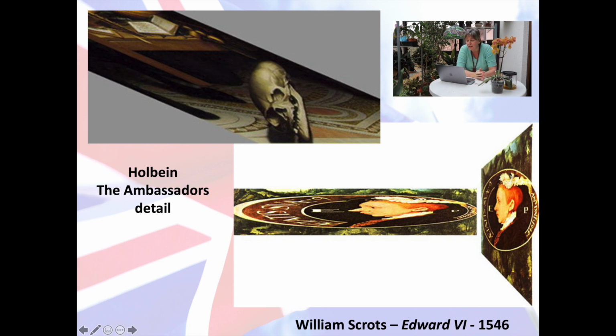Here we have another example of the young Edward VI, the son of Henry VIII. Also a kind of portrait, but in anamorphosis. So if you see it straight, you see this kind of blurred image.